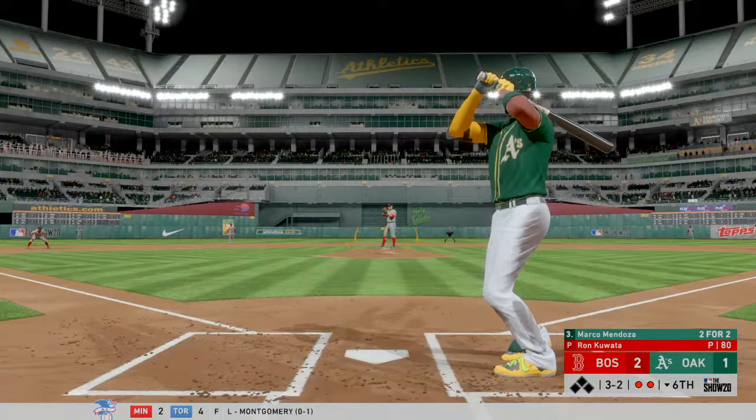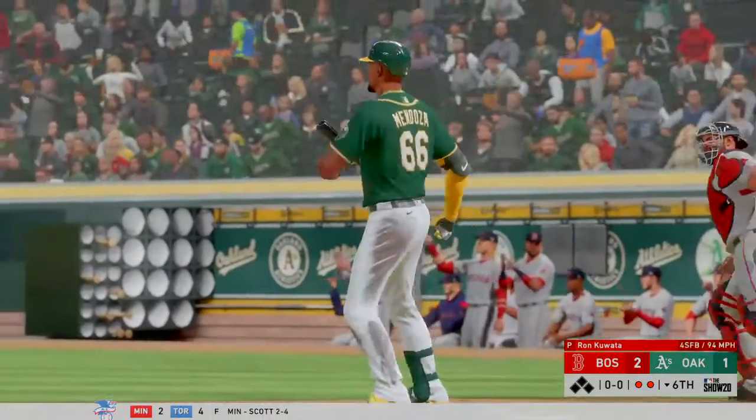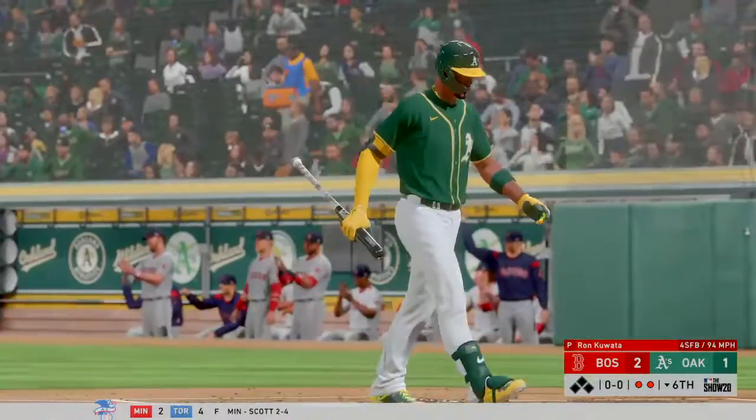Now the payoff pitch home. It's at the top of the zone. He struck him out looking. 1-2.